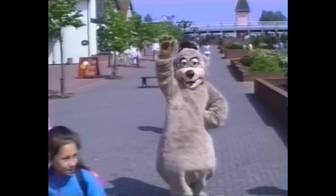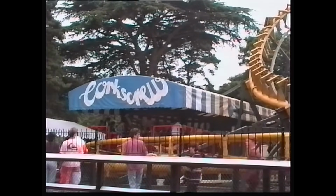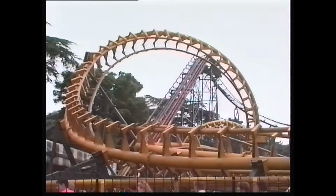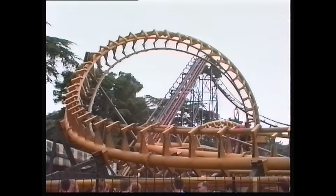Alton Towers, you've got to bear in mind, it had a bit of a roller coaster history in itself. I mean, it had been the original UK theme park when it had been started in the 1980s, the Corkscrew roller coaster, and had unparalleled success, had grown and grown and grown.